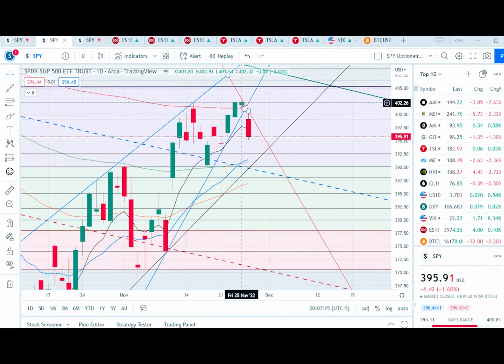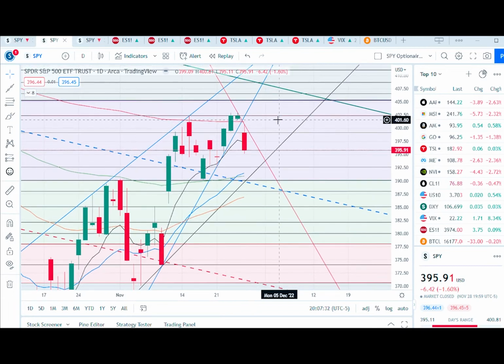So on Friday, I had mentioned this was technically a gravestone doji. It was just super small. And then we had this really nice double top here at 402.4, really a triple top if we include this one right here. I really did want to play puts on Friday into today, but I was just nervous with the weekend and the half day. Sometimes these long weekends can just be really funky in the market. So sat cash. However, we came out pretty red.